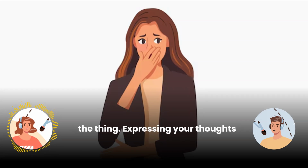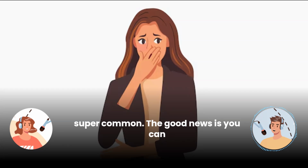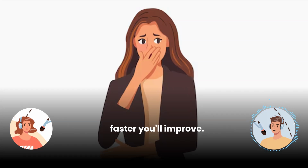But here's the thing. Expressing your thoughts fluently and clearly is a major sign that you're really mastering a language. Exactly. And this gap between understanding and speaking or writing is super common. The good news is you can close that gap with practice. The more you speak and write in English, the faster you'll improve.